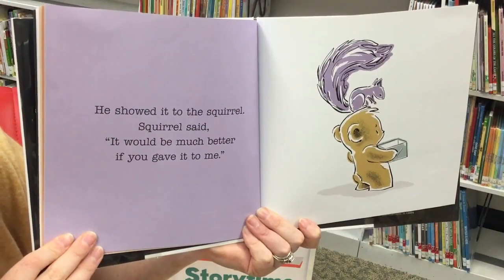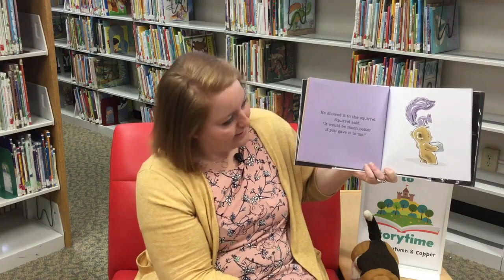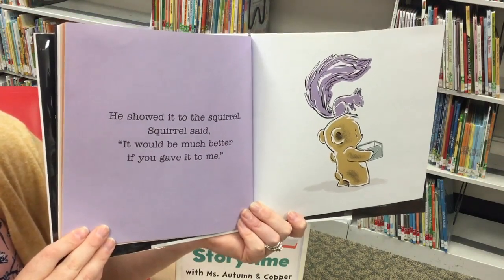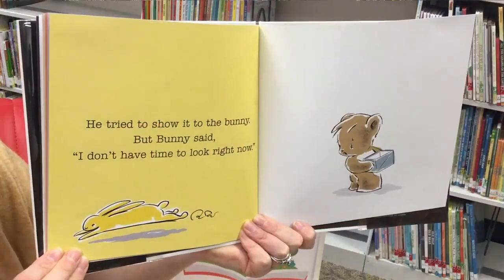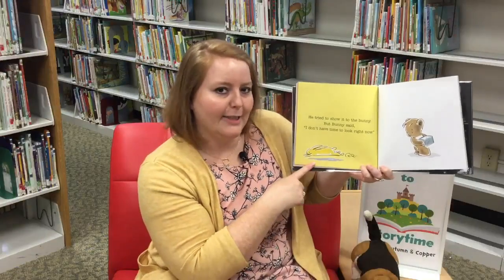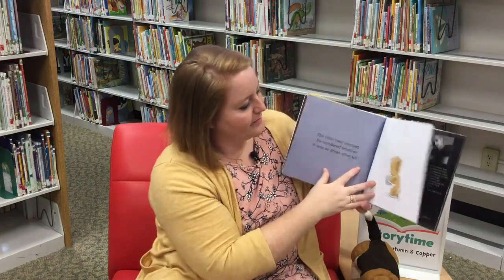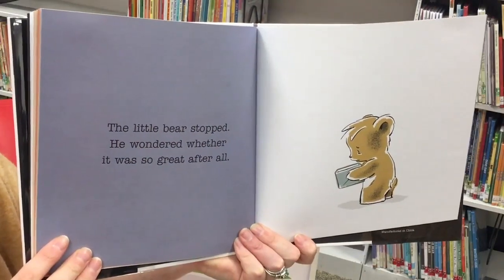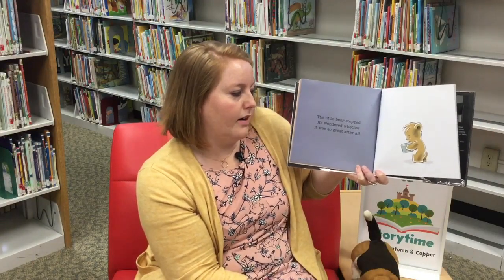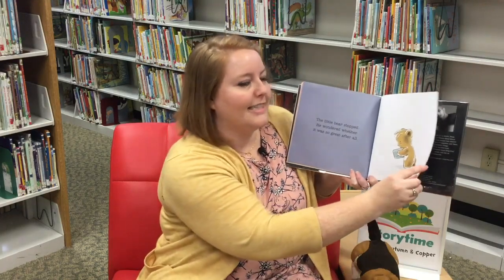He showed it to the squirrel. Do you guys see that squirrel on top of Bear's head? What color is the squirrel? Squirrel said, "It would be much better if you gave it to me." He tried to show it to the bunny, but Bunny said, "I don't have time to look at it right now." So Bunny can't slow down and look at the box. The little bear stopped. He wondered whether it was so great after all. So none of his animal friends have liked the box so far, but he hasn't found that special friend that he thought the box would be good for. Let's see if that changes.